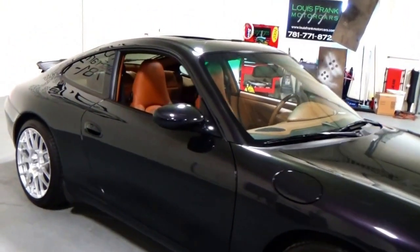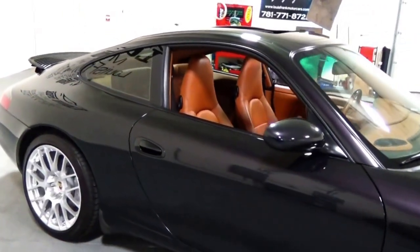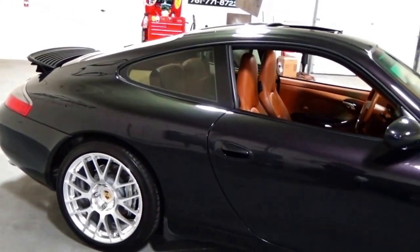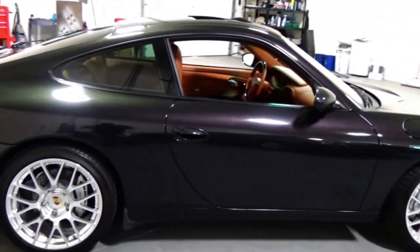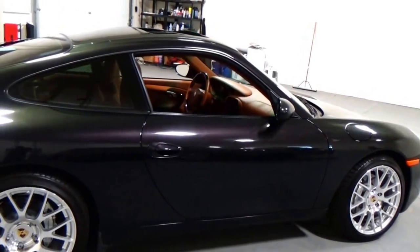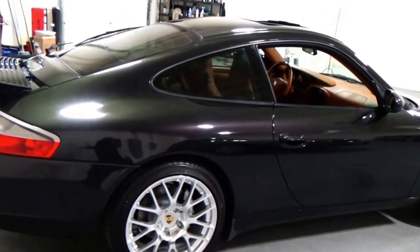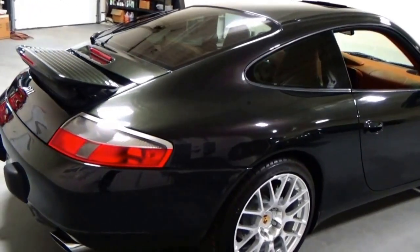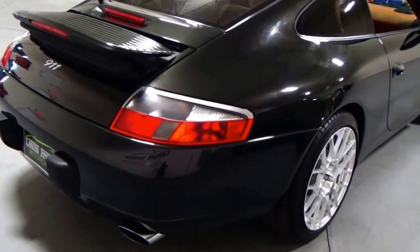Let's get some of the big things with 911s, 996s in general, out of the way. It is a 6-speed manual transmission car. The IMS and rear main seal were done at the dealer at 27,000 miles. So 4,000 miles ago, the rear main seal and IMS bearing were done at Porsche. We have a receipt for it.